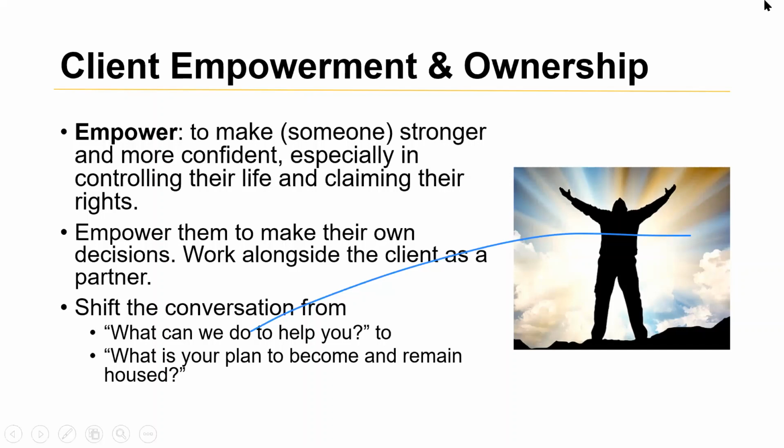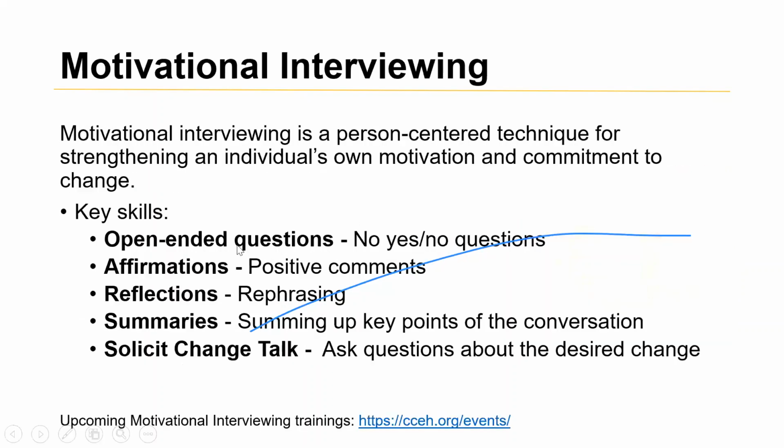You want to have those conversations, open conversations, and really listen to what it is that they're saying. And the best tool for doing this is motivational interviewing. I did have a training on this a few weeks ago, and I plan on having another one because motivational interviewing is huge. It's extremely important for rapid rehousing, being that this is a short-term assistance program. You want an individual to come to their own conclusion, right? It's client-driven. You want them to have their own goals, their own desires, their own motivation and commitment to change.